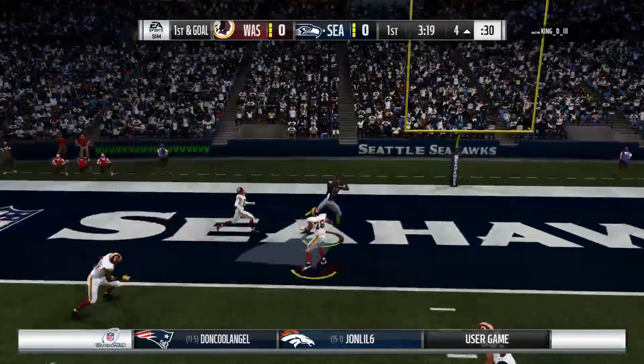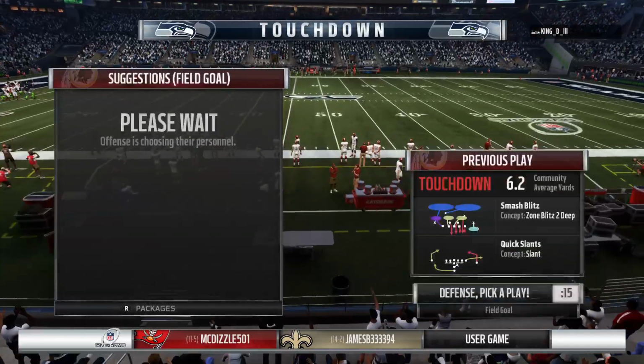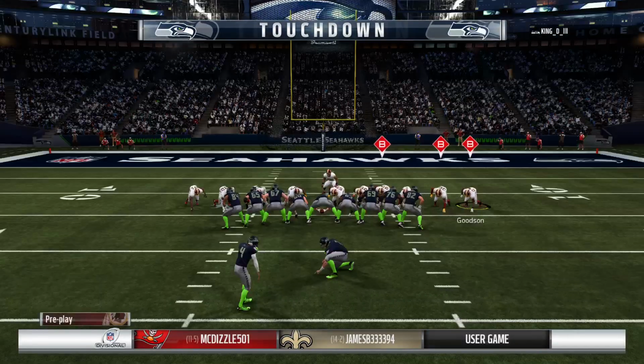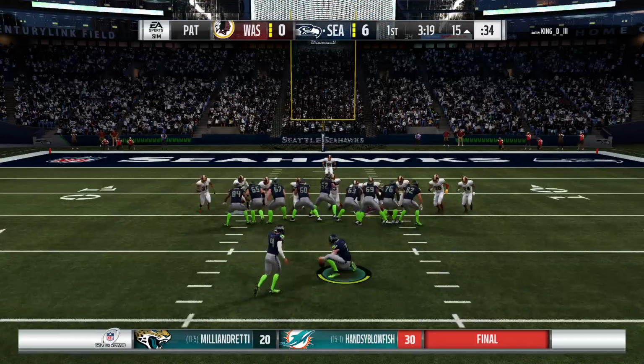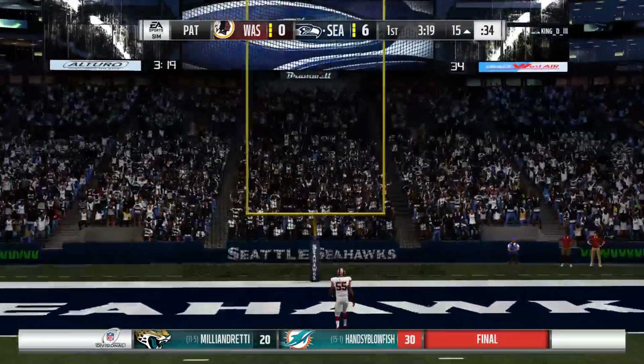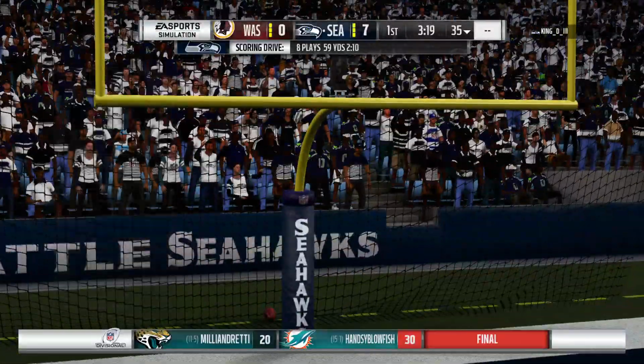Back to throw. David. And he's got it. Caught in the end zone for the Seahawk touchdown. As his guys are in for 6. And the Seahawks have taken a first-quarter lead. Santos able to tack on the extra point, and it's now a 7-0 game.